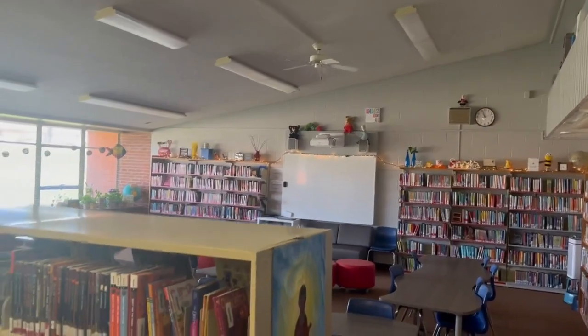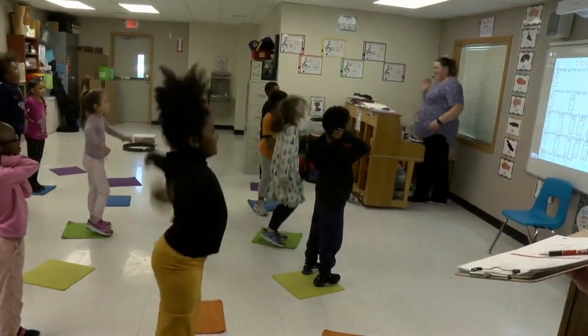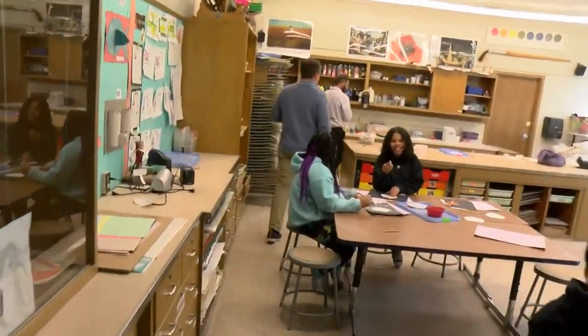That sets the stage for their expectations for their futures. The better opportunities that we can give them from an academic standpoint to really kind of elevate their path forward, that's really what we want to do.